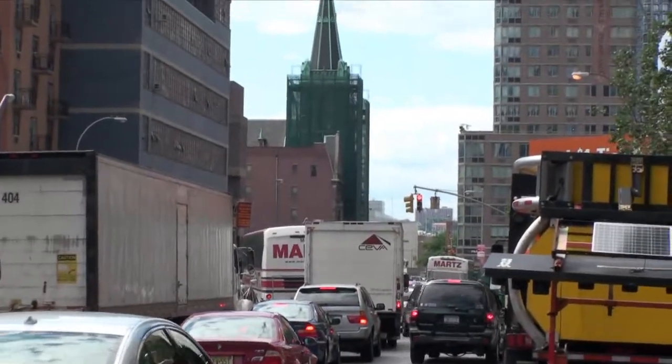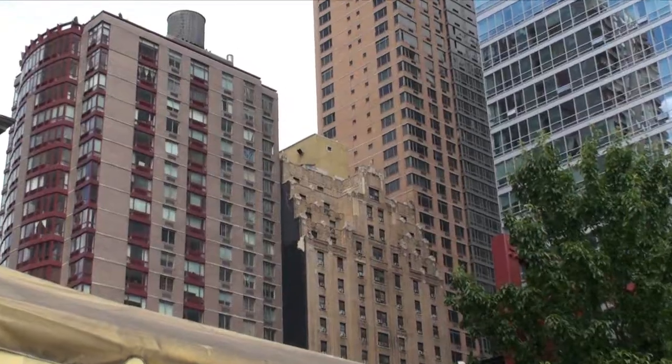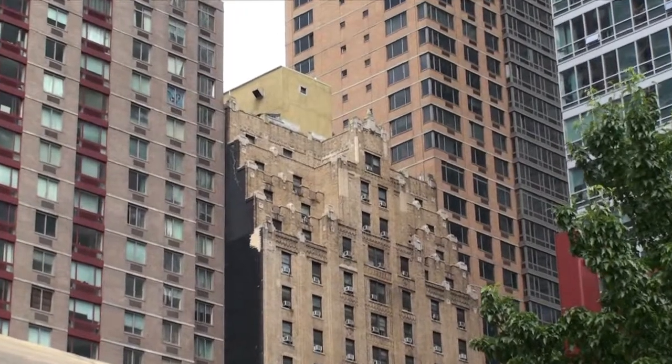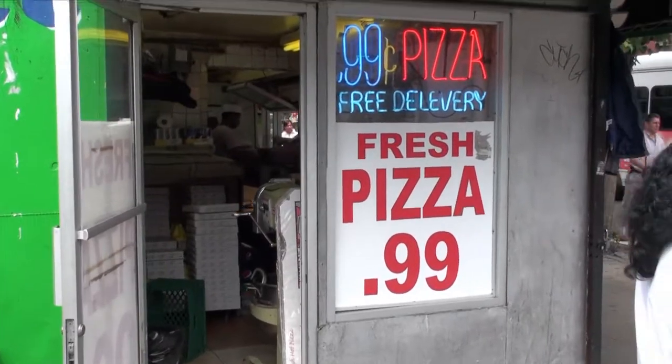This is probably one of the worst streets in New York you'd want to live in, and this is one of the feeder streets to the entrance to the Lincoln Tunnel. Which one is the prettiest? Well, I give you my vote. It's the one that's the old hotel, which was built in the 20s. We're always indebted to our 99-cent pizza guys who do a wonderful job at everything they do.